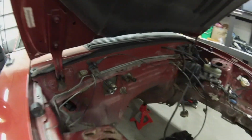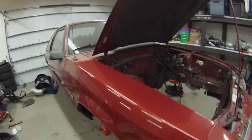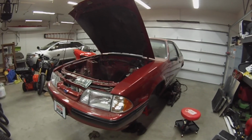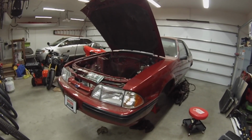I'm guessing it's probably the original one to the car. So it's got 128,000 miles on it, and it's a 1991 model car. So yeah, it's 2021 now. This is a '91 car, so happy birthday Mustang. It's 30 years old now.